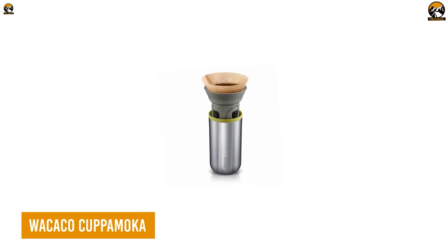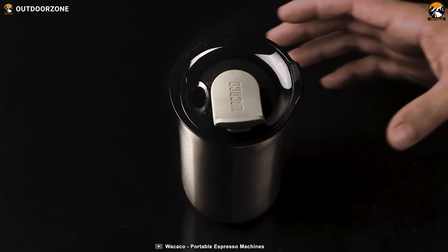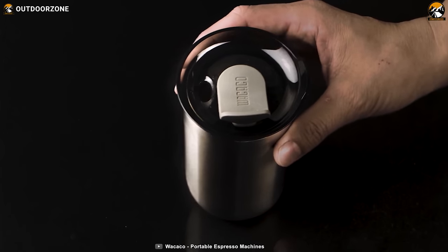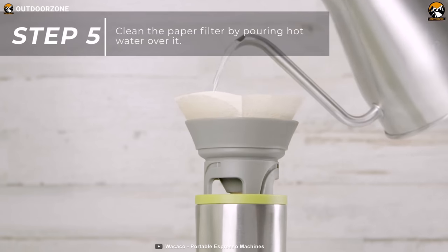Ukiah Co Kupamoka is a must-have for coffee lovers who enjoy the outdoors. This compact and versatile pour-over coffee maker is the perfect addition to your camping gear collection. The built-in coffee dripper and cone paper filters ensure that your coffee is perfectly clean every time.